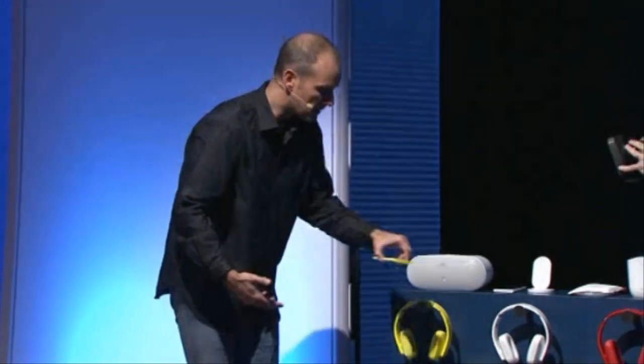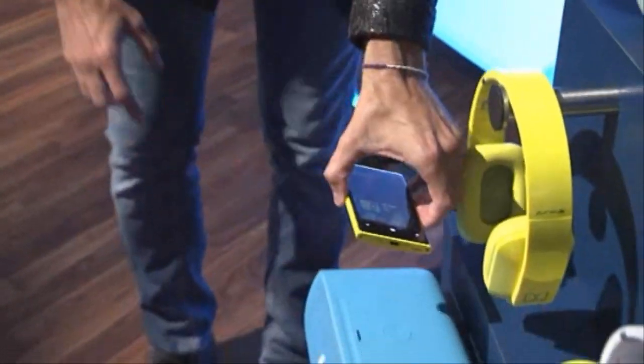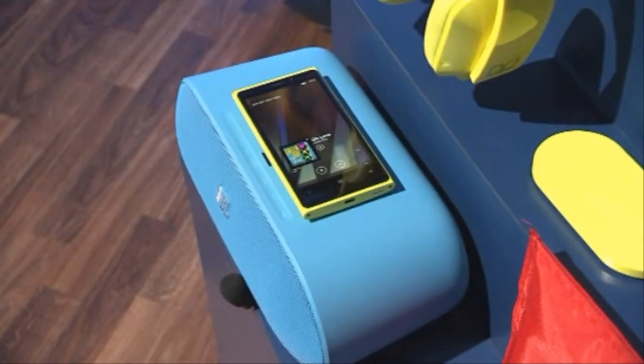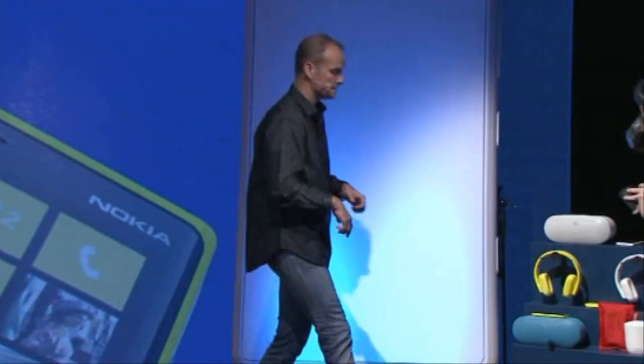Now watch. As I bring the 920 over the top of the JBL speakers, you'll see these little landing lights pop up, which is guiding me in for a power landing. So now the device is on the JBL speaker, charging up. That music keeps on playing, sounds great.